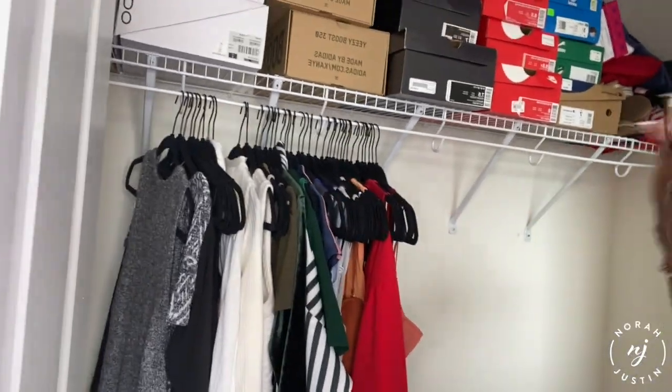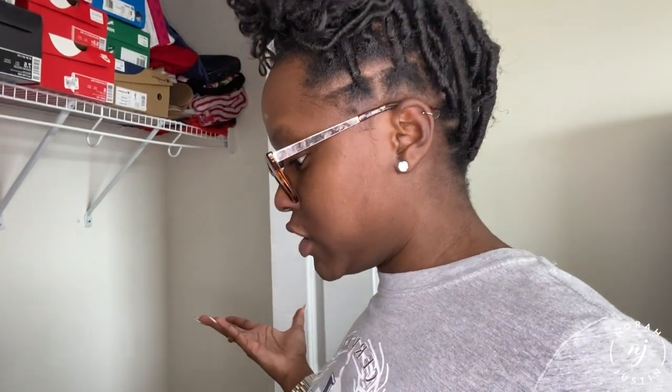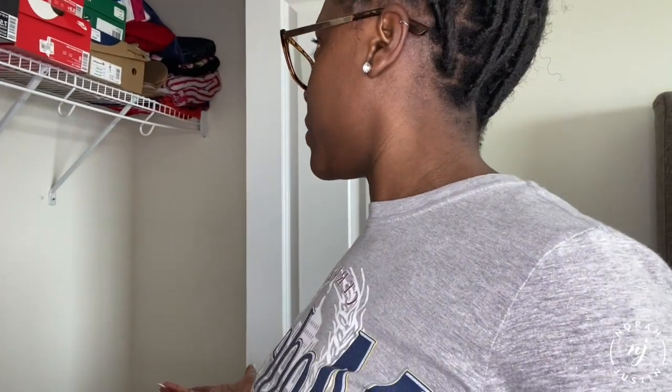So love that. I'm just going to go through sneakers real quick. I wasn't planning on going through sneakers just because I recently did that not too long ago. So I feel like just about everything in here I actually wear, but just in case, I'm going to go through real quick just to make sure there's nothing in here that I don't want anymore, and I'll get rid of it.